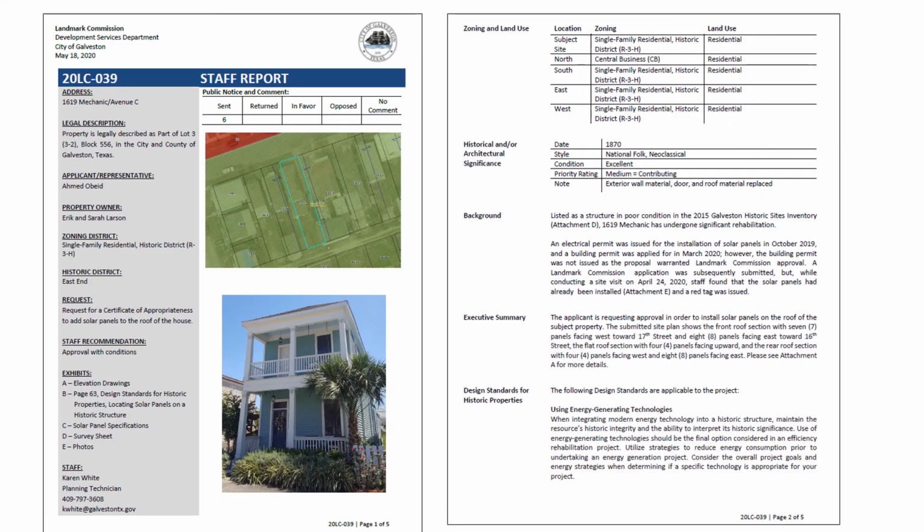So I've provided here an example of our staff reports and what they look like and the kind of documentation that is included. On the first page, the gray box contains the most important information just at a glance. This is really just a summary of what the request is. It includes the address, the applicant, what the request is, what the staff is recommending, and who the contact person is if you have additional questions.